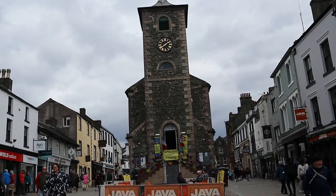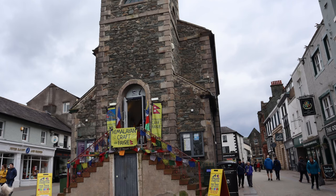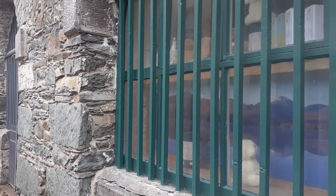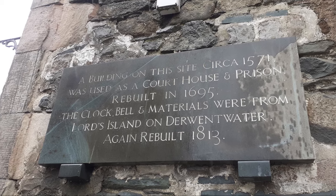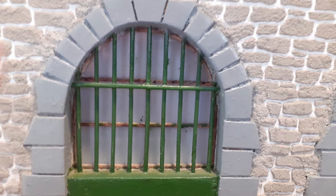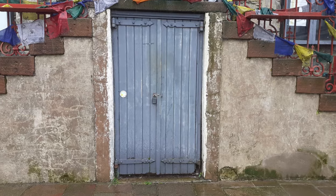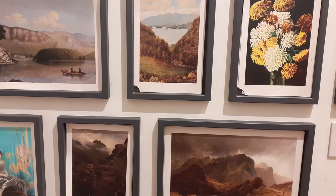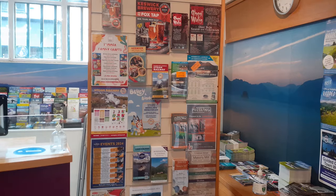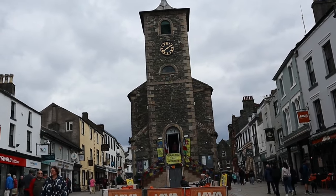The most prominent building in the marketplace is the Moot Hall. The present building dates to 1813. However, there have been more than one buildings on the site since it was first established. Over the years, the building has been a prison, a courthouse, a copper store, and a museum. Nowadays, the Moot Hall is an information centre and possibly the town's most important landmark.